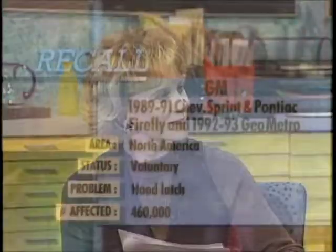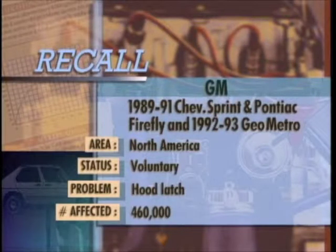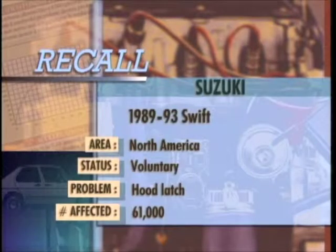We're back with our consumer segment, and first, Nancy, a recall. Right, we've got an interesting situation. We have two very similar vehicles being recalled for two very similar problems. And it's even more confusing than that, Nancy. The GM recall is for Chevrolet Sprints and Pontiac Fireflies made from 1989 to 1991, and Geo Metros from '92 and '93. The problem is with a hood latch that needs strengthening to prevent the hood from opening at the wrong time. Right, and almost at the same time, Suzuki's recalling 61,000 Swifts made between '89 and '93. Their hood latches have the same problem.